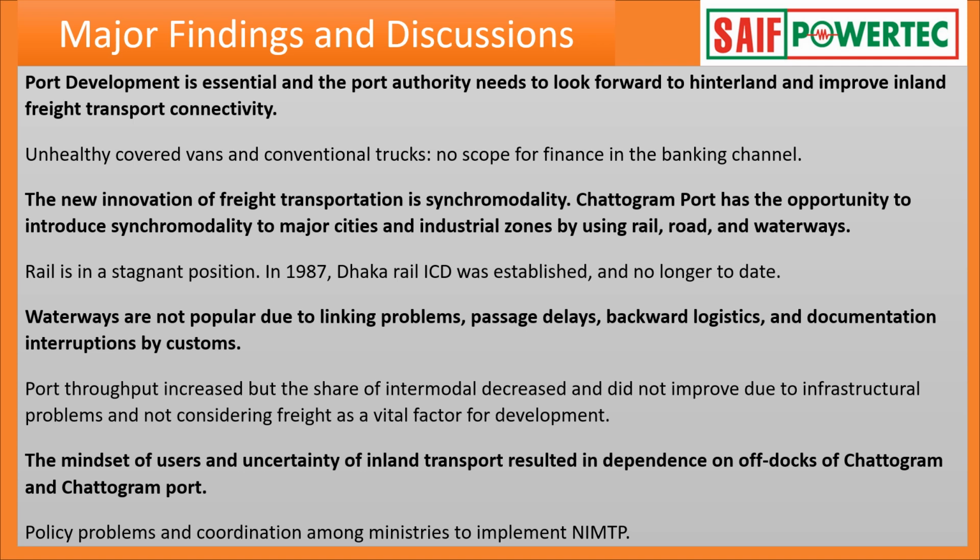Not least is the mindset of users and the uncertainty of inland transport, which resulted in dependency on the off-docks of Chattogram and Chattogram port. So they are not looking forward to converting to the ICD in Chattogram city. It is better to send the container by dry system. And there are also policy problems and a lack of coordination among ministries to implement the national integrated multimodal transport policy.